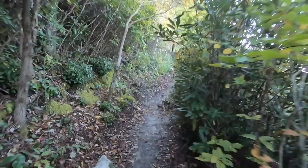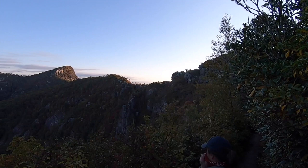Passing through the chimneys. The views have been amazing here in Linville Gorge on this beautiful Saturday morning in October. Starting to see Hawksbill now behind Little Table Rock.